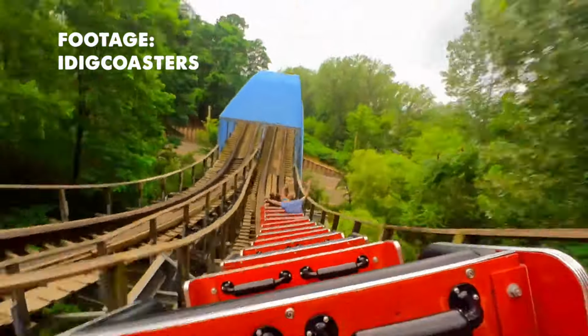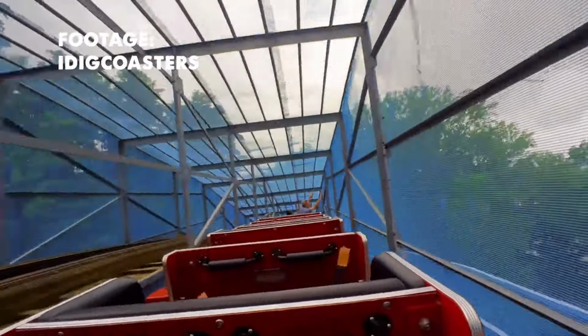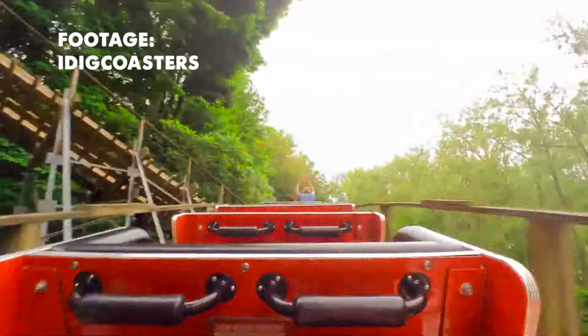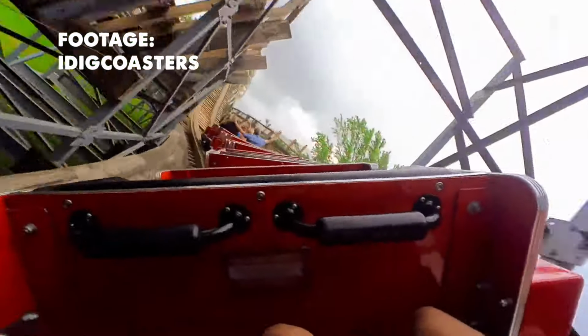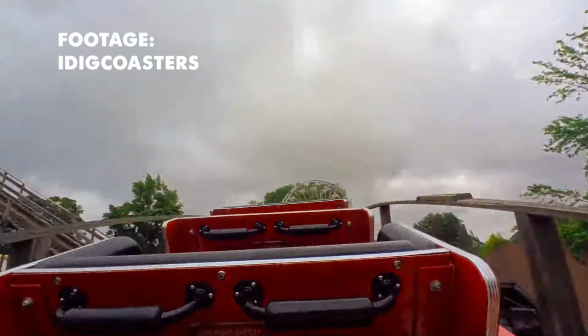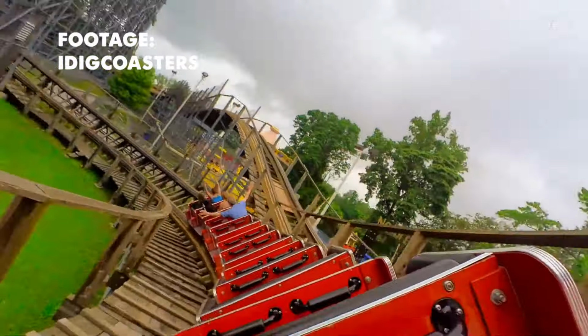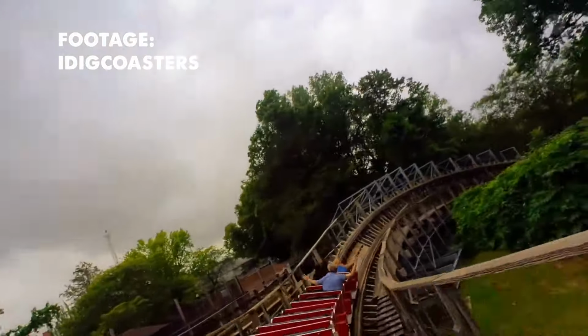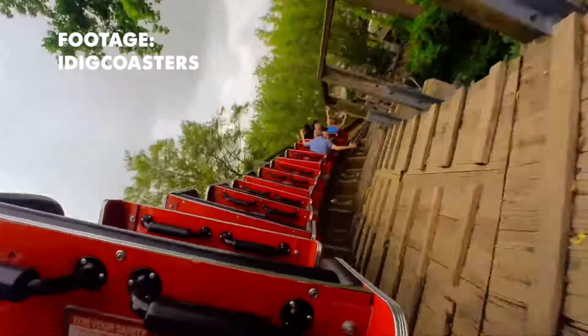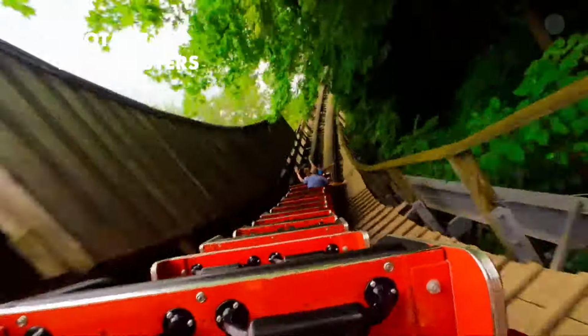I really didn't expect how aggressive Ravine Flyer II would be. It's super intense, using the terrain well with hidden dips and tunnels to keep you guessing. The ride was flying, as the name suggests. It truly is a wild wooden coaster. A special shout out to I Dig Coasters for sharing these incredible POVs with fellow YouTube creators.